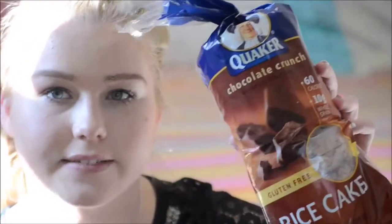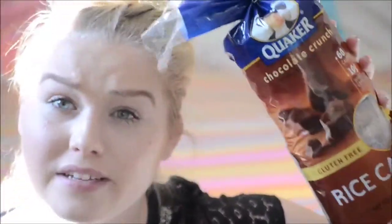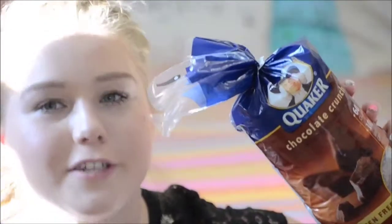I'm just going to show you a few things I picked up at Walmart today after church, because, you know, why not? Oh, the sun is bright. First thing I picked up were these Quaker Chocolate Crunch Rice Cakes. I actually personally do like rice cakes. I mean, obviously they're not a Rice Krispie treat, but they're still pretty good. Then I picked up, I've never tried this before. So this is like a little grocery haul. Oh, I'm pretty excited about this.